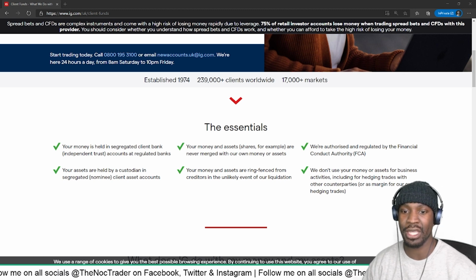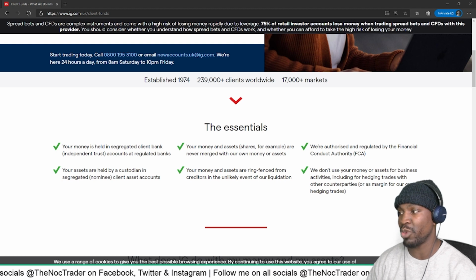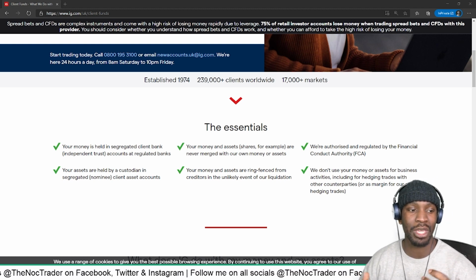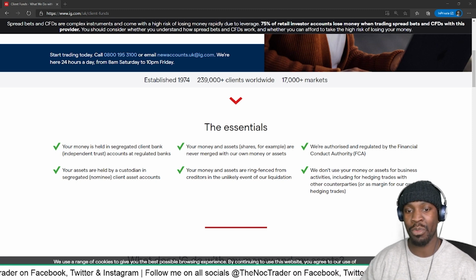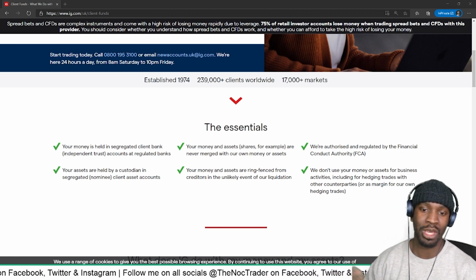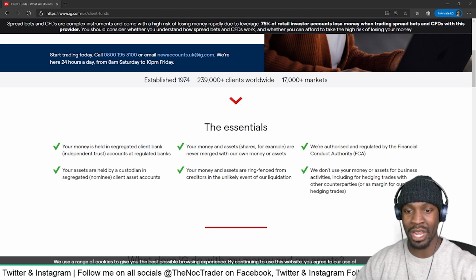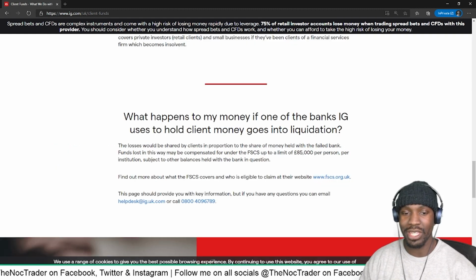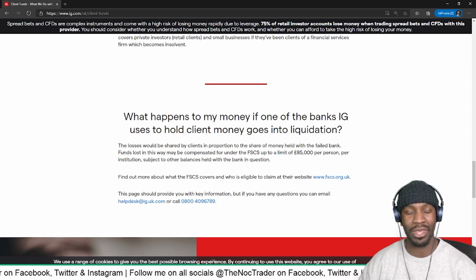So basically what they're saying is that when you put your money into an IG account, they won't keep the money with their own funds. They will keep it in a separate account to the company's money, so that if anything happens, if the company goes bust or they liquidate, then your capital is protected because it's kept in a separate account to the company's funds. So in this section, they just go into a little bit more depth as to how you would get your money back if anything was to happen.